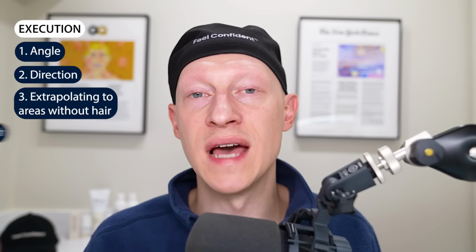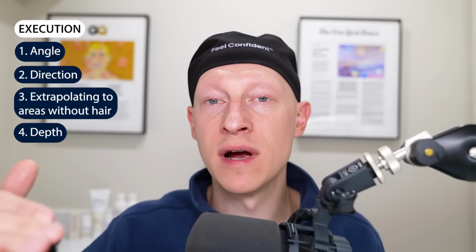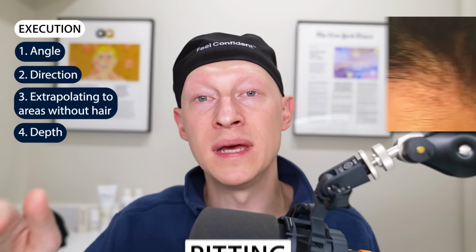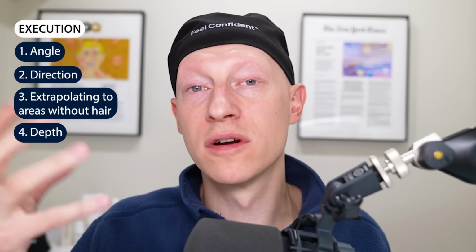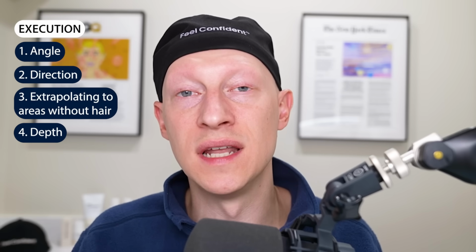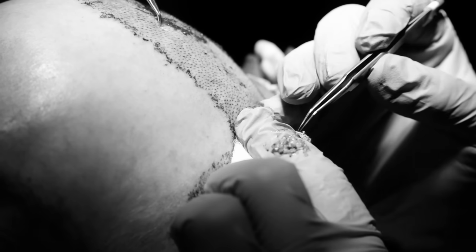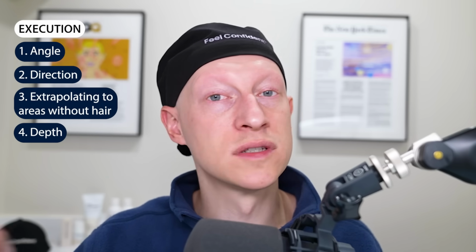The fourth is having the proper depth to our recipient sites so that the graft is not so deep where it starts to sink in and you can get pitting that occurs, and you also don't want the site to be too shallow where the graft isn't properly seated and it might not survive. You want the grafts to be peeking out just slightly above the level of the skin so that as it heals, that graft starts to be on level with the surrounding skin.